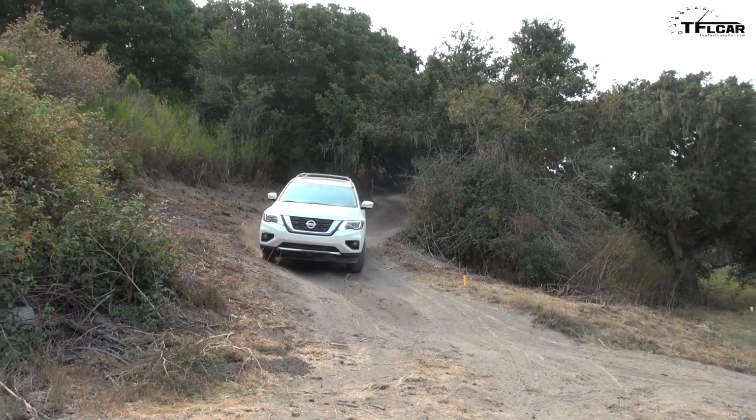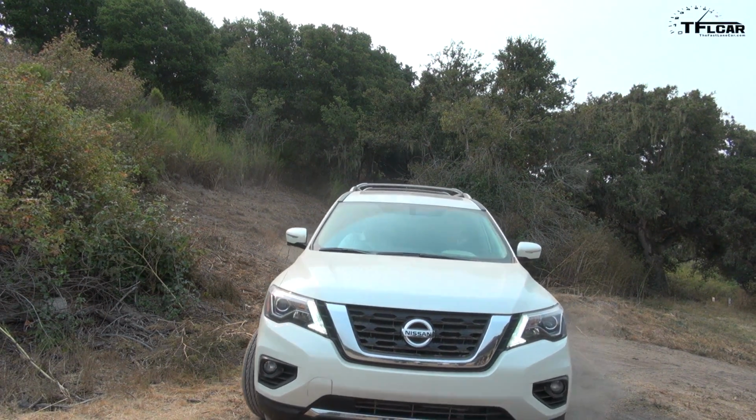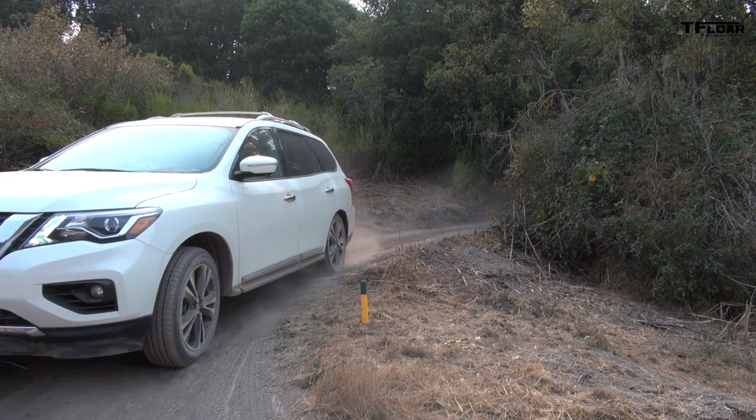A couple of additions with the interior, slightly upgraded, but for the most part, this is basically the same Pathfinder, and it's gone through weight training. So it's stiffer, it's stronger. Spring rates are up to 11% stiffer. And because of that, it has a few different characteristics, which we can't go over right now because this is embargoed material. However, you will see a write-up on tflcar.com about this vehicle.